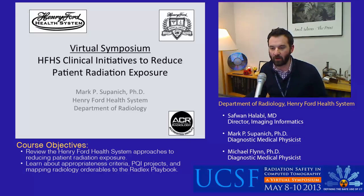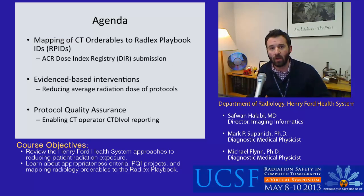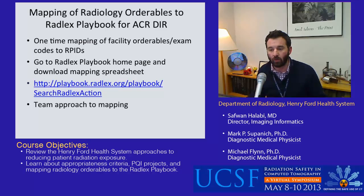Yes, so I'll be talking about a couple of tools that we have used over the past several years to both track and monitor the radiation dose used for studies, and how the use of those tools has led to some interventions to optimize the radiation dose and to make sure we have continuous quality assurance going on for our protocols. So the first project I'm going to talk about is having to do with the ACR Dose Index Registry.